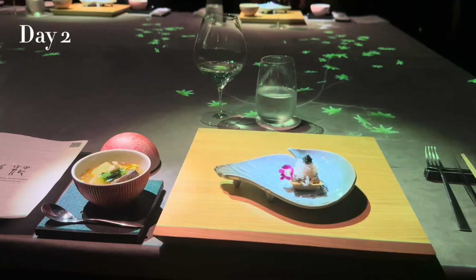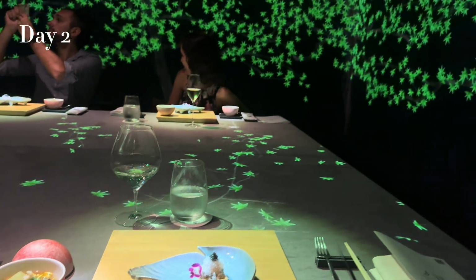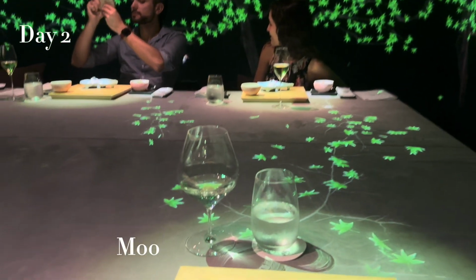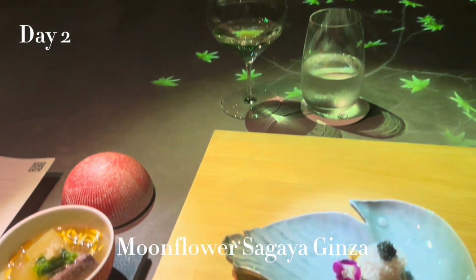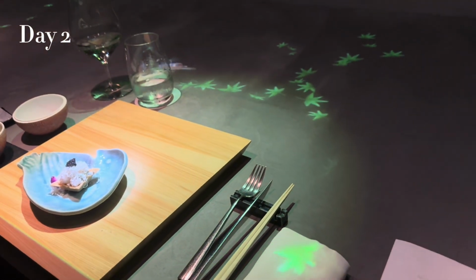After your busy day 2 schedule, you're going to want to relax and get some food. One of the dinner reservations I 100% recommend that you do while you're in Tokyo is to visit Moonflower Sagaya Ginza. The Moonflower is an 8-seat restaurant featuring a permanent digital art installation by Team Lab, which is the place I showed you earlier, which had the Team Lab planets.